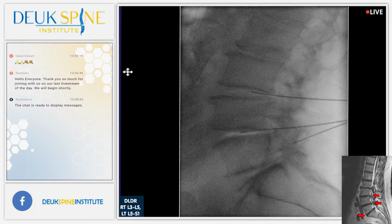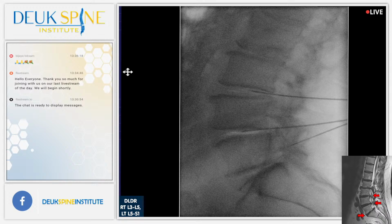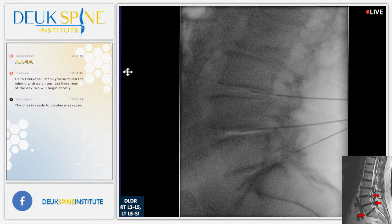L5-S1 is the most difficult disc to get to, endoscopic transforaminal style. Shot. The reason is the iliac crest, but also, in this patient's case, lots and lots of arthritis affecting that facet, making it really challenging. But I think we might have it.